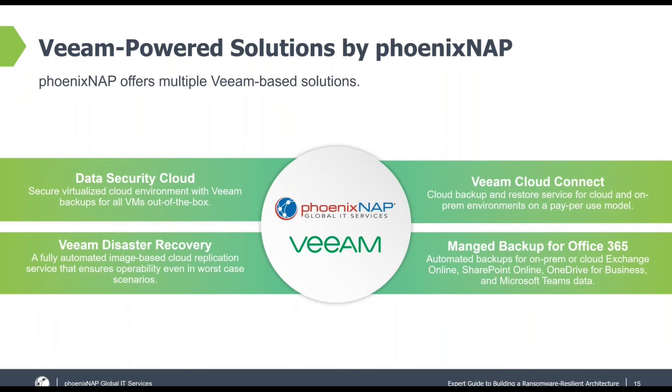You pick up, you move from on-prem in your vSphere environment to data security cloud. We take care of everything for you turnkey. You just need data protection. We've got disaster recovery solutions and offsite backup solutions. And even when it comes to things like Office 365, making sure that you have a copy of your Office 365 data backed up offsite and protected from attackers is essential today.